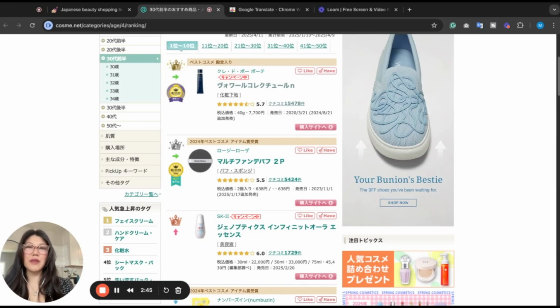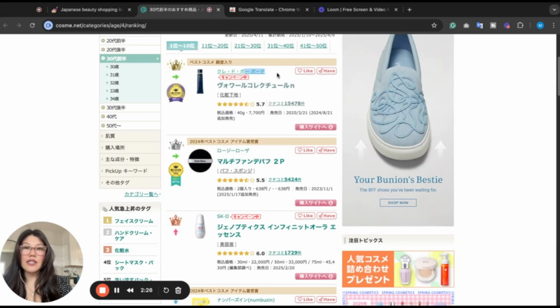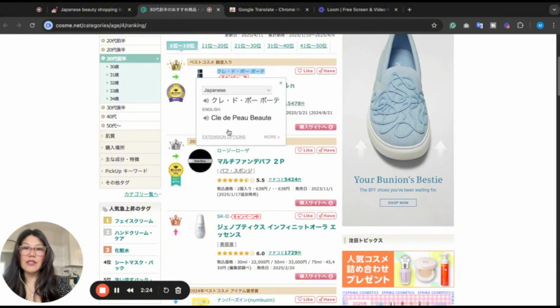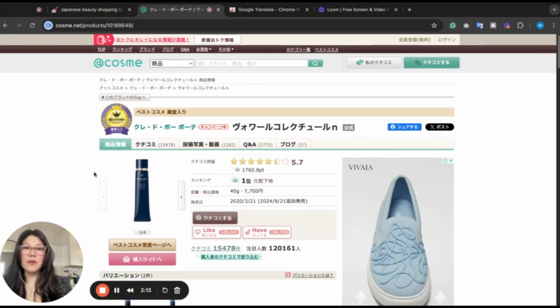I would say that's probably the best way to do it, but the extension comes especially in handy, and I'll show you why. You can start highlighting names here and easily translating them using the extension. So it'll tell you the name of the product. This is typically the name of the brand. And then as you click into the product itself, now you're kind of overwhelmed. You're like, there's so much going on here.